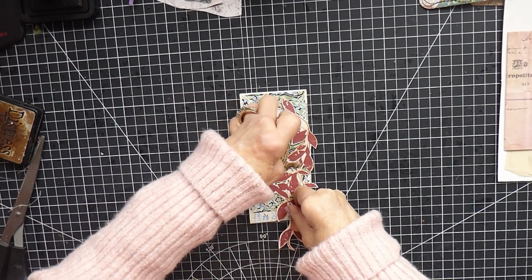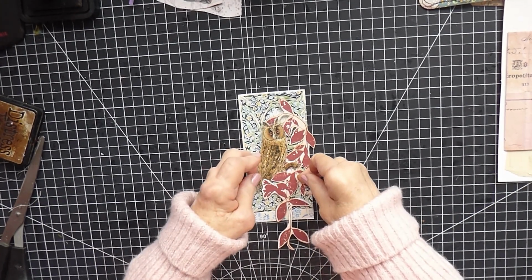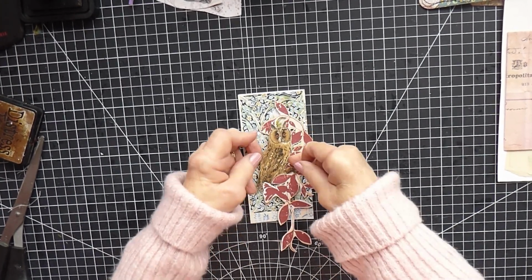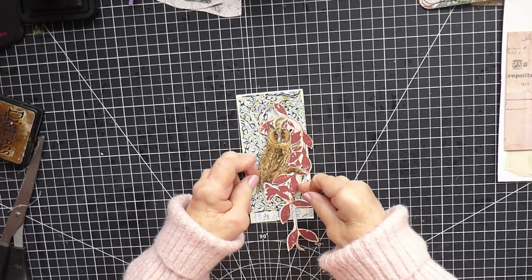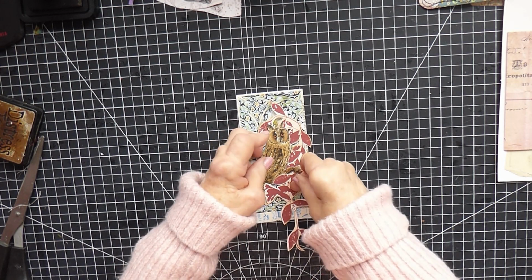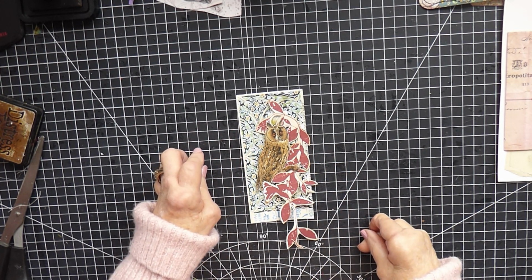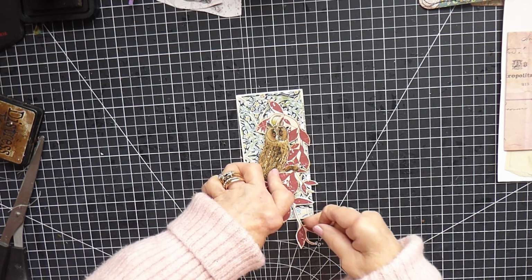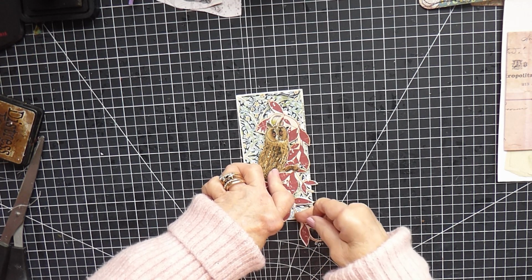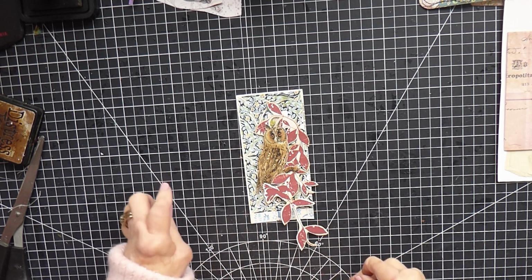I could sort of sit him on there. I kind of like that. Nestle him in amongst those leaves. Is that weird? No, I like it. I do. I like it. So I think I'll glue it on and then I'll trim off the bit that is falling off the bottom. So I think we'll do that.